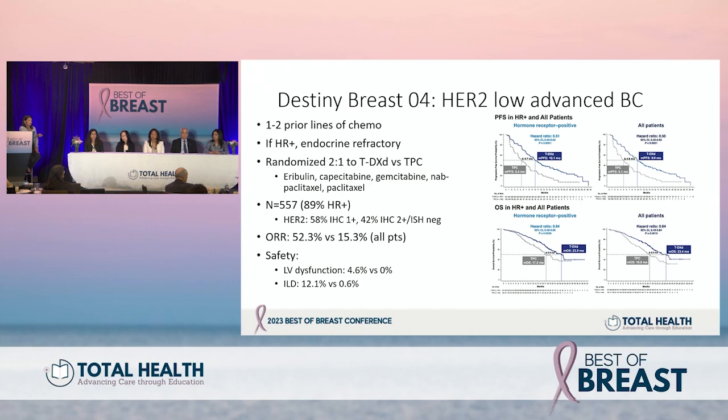And that brings us to DESTINY-Breast04, which we've been talking about for this second patient case here. And I just want to go through the data with you. So this was in HER2 low advanced breast cancer. These patients had received 1 to 2 prior lines of chemotherapy. And as in our case, if they were hormone receptor positive, they had to be considered endocrine refractory. They were randomized in a 2-to-1 fashion to TDXD versus treatment of physician's choice, which could have included other chemotherapies, eribulin, capecitabine, gemcitabine, nab-paclitaxel, and paclitaxel. There were 557 patients, and I just want to point out that 89% of these patients were hormone receptor positive.